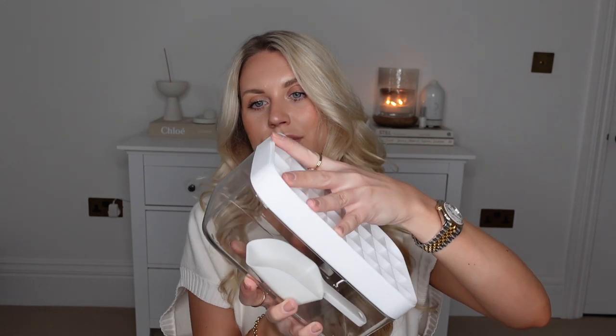And then again, you can refill this. You've always got ice ready. These were priced about £11. They did fluctuate though, depending on which color you wanted to get. But yeah, I obviously went for white.